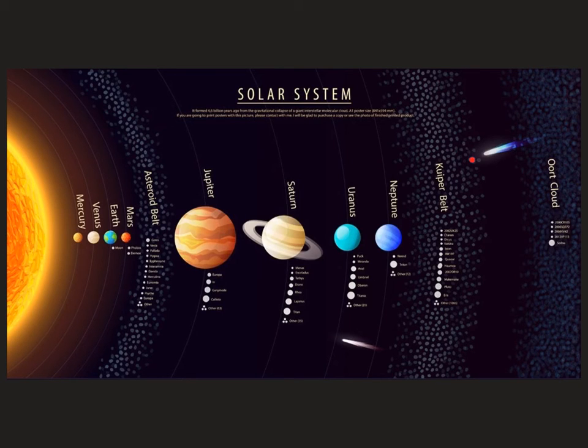After that, look at that. What is that? That is a comet. So now we know where comets come from. Most of the comets in our solar system come from a cloud.